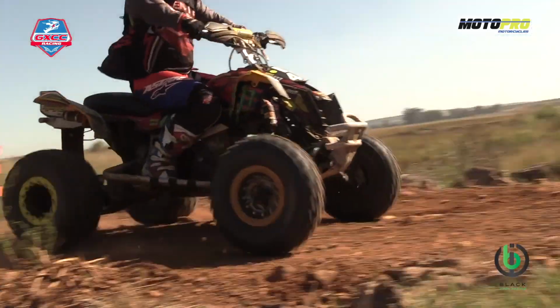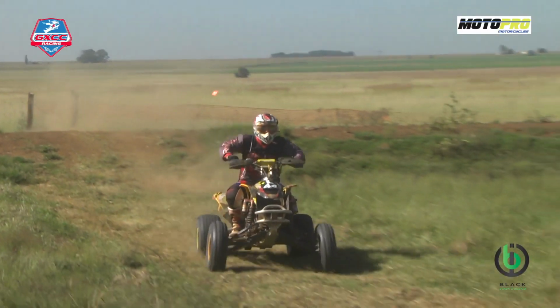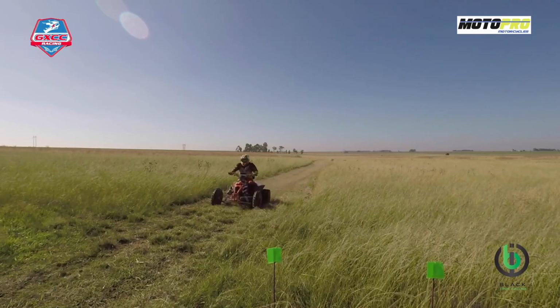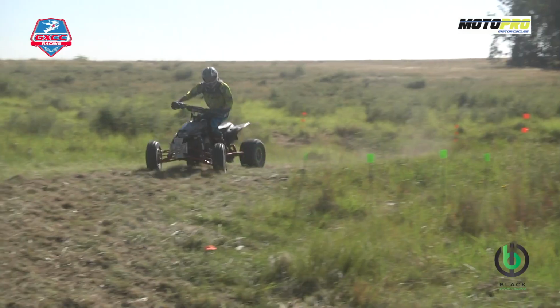Stefanos Muller was a little bit loose on the Can-Am racing out there. He managed to tag himself a number 8 ride and certainly enjoyed the long straights and the open terrain. Quintus Swanepoel out of the 421 Racing Squad did a nice job as well. Got forced out off the start a little bit and had to fight to remain inside the top 7.